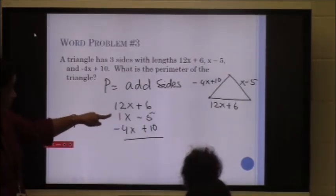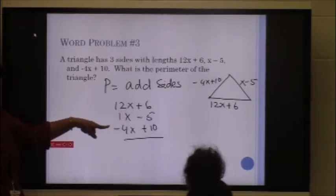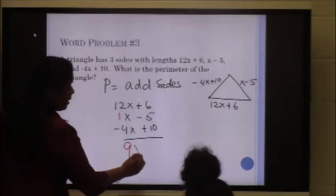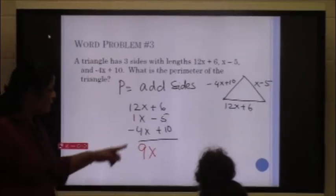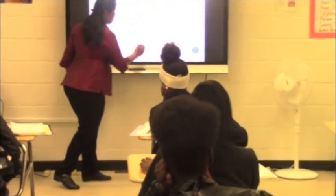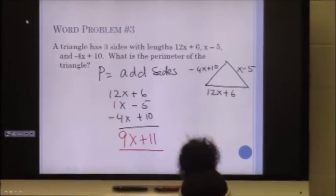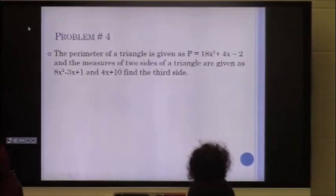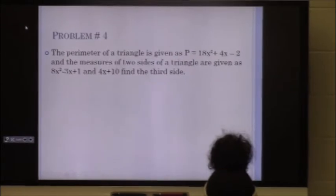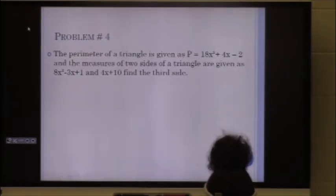12 plus 1, use your calculator, subtract 4. Nine. What does it say? 9x. So 9, and I need to drop down the letter. Tell me. 6 subtract 5 plus 10. 11. That is your right answer. Good job. I want you to read and write in your notes what is given and what is asked.